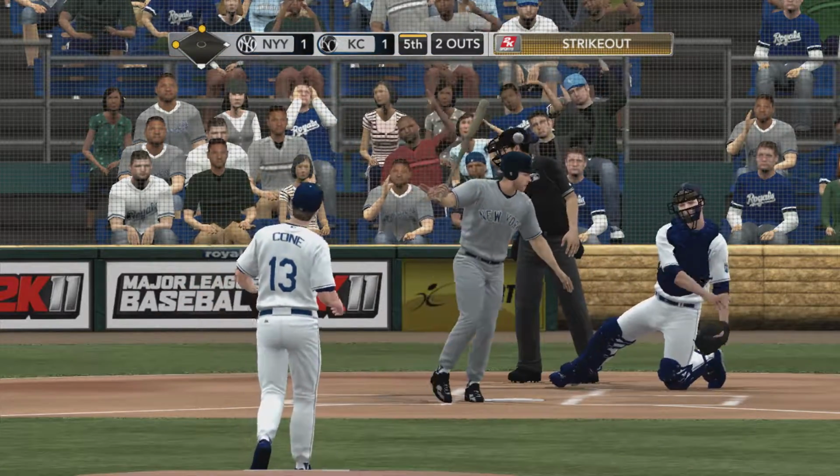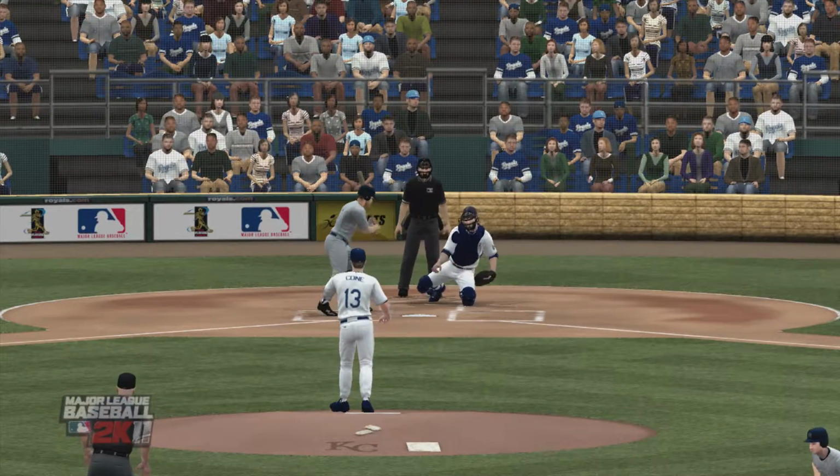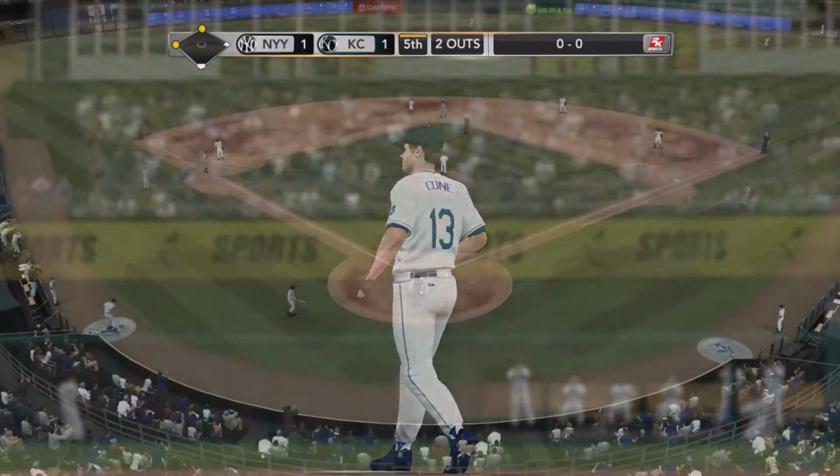Swung on, missed, curveball struck him out, two down. Well, credit the pitcher right there. Good two-strike pitch down and away. Not much he could have done with that, even if he had made contact.